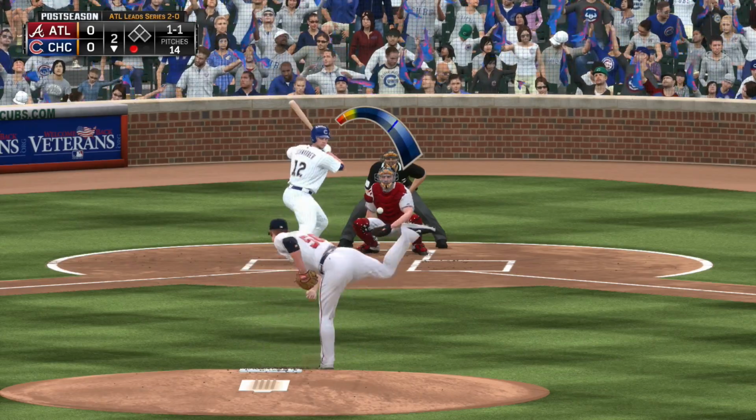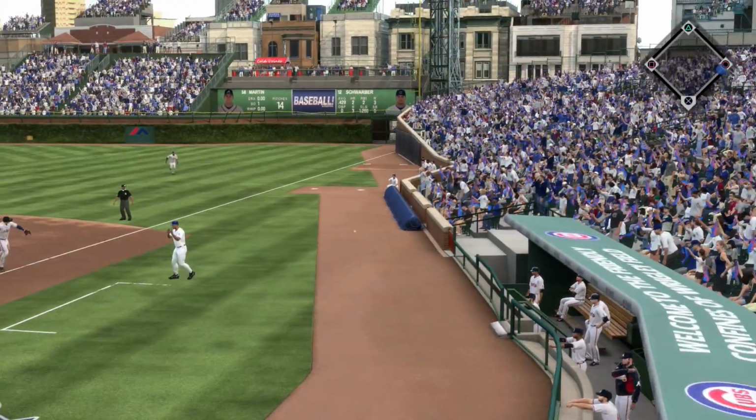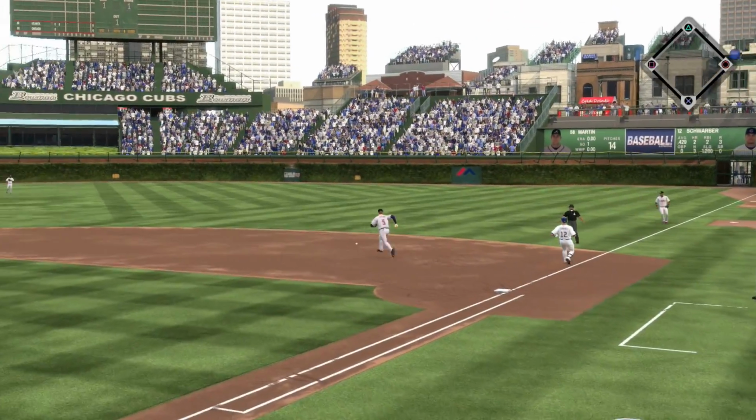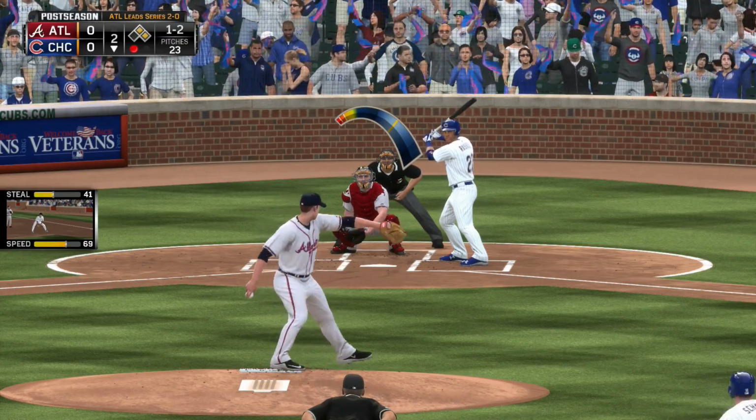Now bottom 2, it's Kyle Schwarber up, 1-1 count. He's going to ground this one to the third baseman. Rodriguez throws to first. It's going to go high and sail over the head of Freeman, and that will allow Schwarber to reach. So a man is on now, actually 2 men on after a base hit.